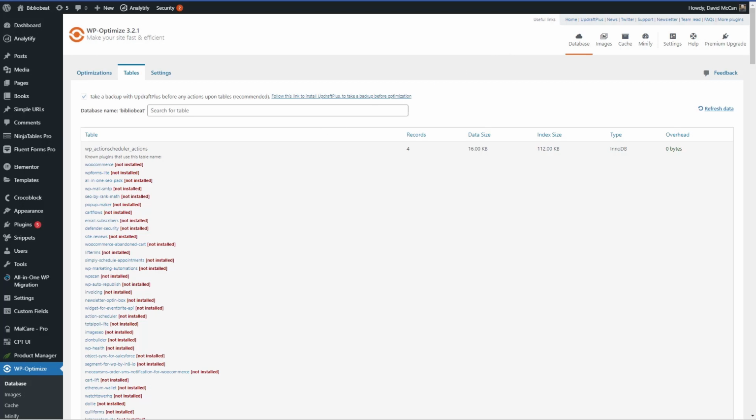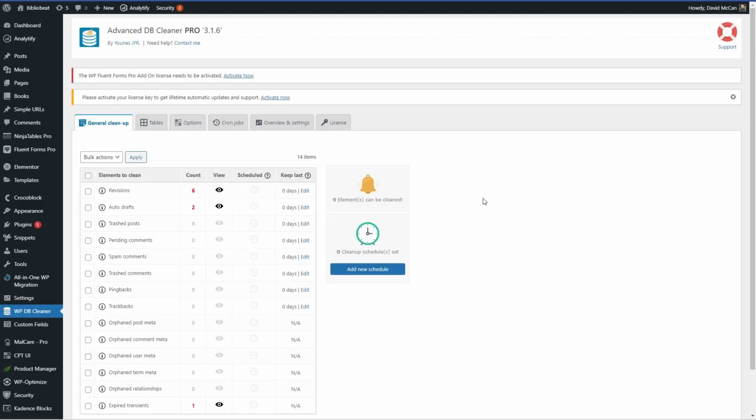And then another plugin for database optimization is Advanced Database Cleaner Pro. This is popular in my circle of friends. It's been around a long time and it's reliable and stable. And it also has a lifetime license, so I'm sure that adds to its popularity. Just like with the other one, you can optimize, remove revisions and drafts and transients and things like that.